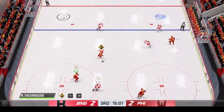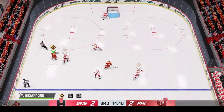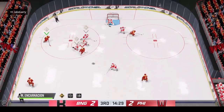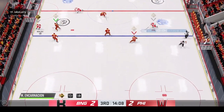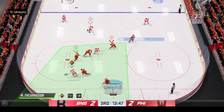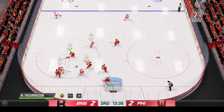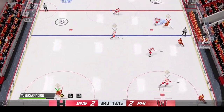Picks up the puck in his own end. Philadelphia's looking to break out. And that's poked away by Walsh. Calgary's got the puck. Dishes it to Walsh. Philadelphia's got possession of the puck. Quick feed down low. And he regains control of the puck. Philadelphia's looking to break out of their own end.